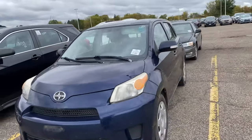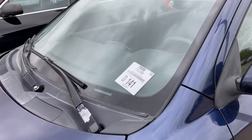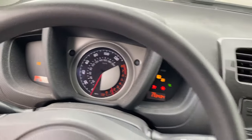Look, Scion. What year is this thing? It's an '08. It's got 173, that's decent miles, y'all. This could be something for me. Yeah, I think we're gonna try this one too. Let's see what they got on. Check engine light's on. I gotta check that out too.